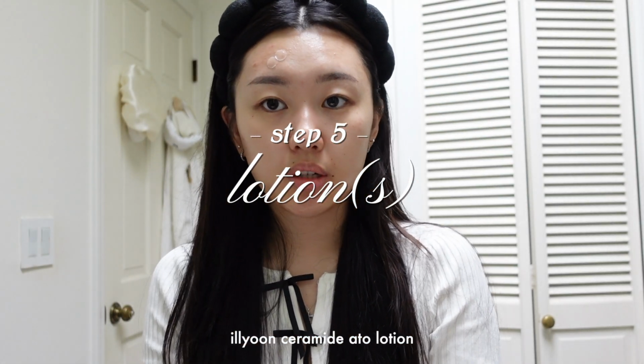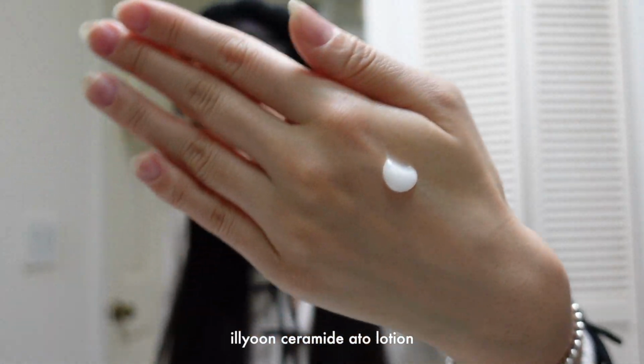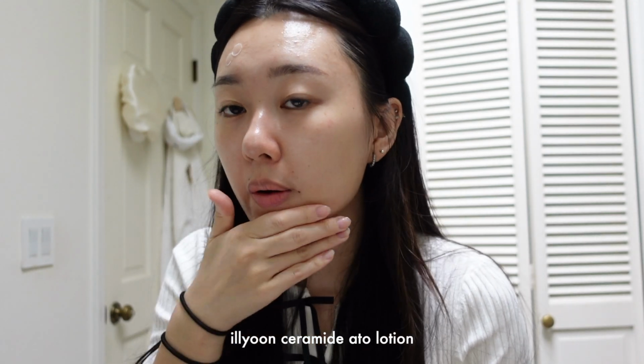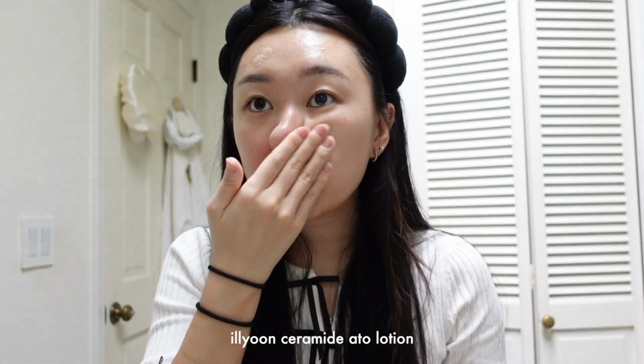During the spring and summers, I'll just wear this on its own. It looks like this. It's a pretty light consistency, but I find that it locks in the moisture really well. And then I'll also just work that in. I like to add one more lotion to really lock everything in.